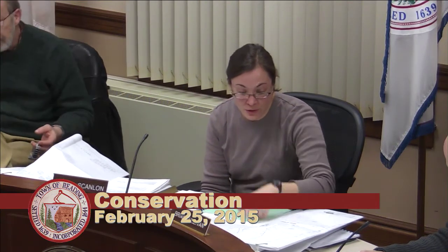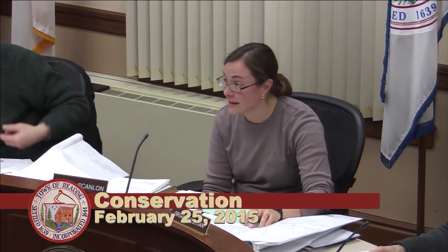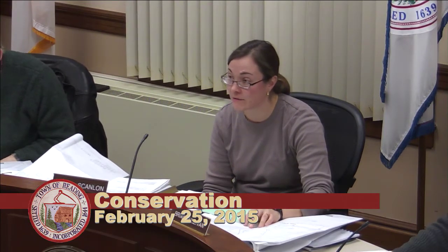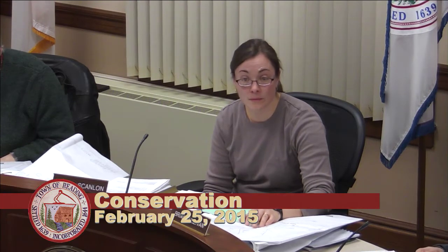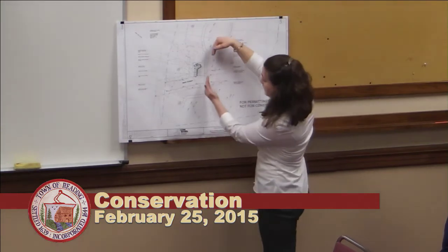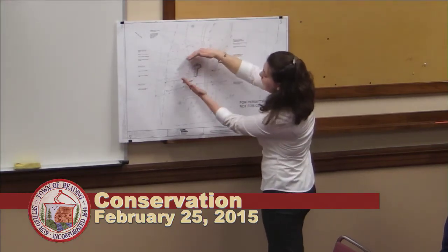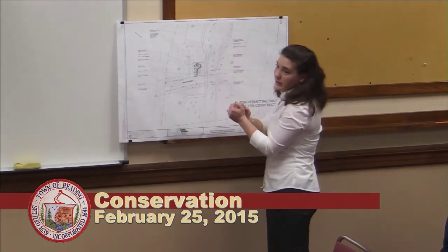The erosion control looks like it's going to be placed between the 35 and 25 foot line. What's the reason for that? Why in that area? I basically tried to place it as close to the limit of work, but also close enough to the boundary to make sure that whatever happens, a gradient of that does not go.